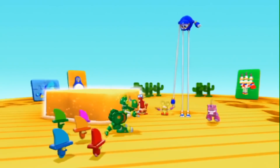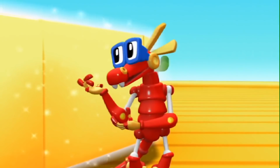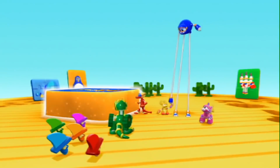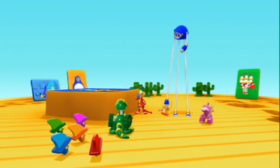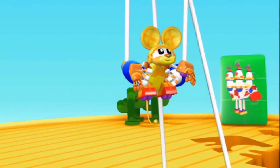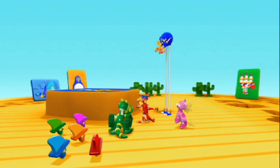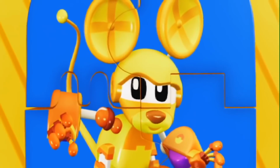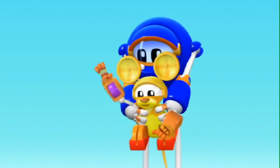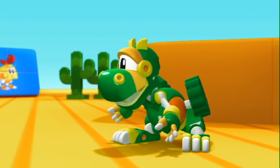Mechanicals, mission accomplished. Hooray! Yay! Yahoo! I wonder what the puzzle is. I'll have a look. Wow, there's a picture. Mouse, you gotta see this. Oh. Elevator going up. I knew they were friendly.